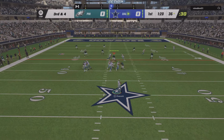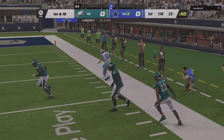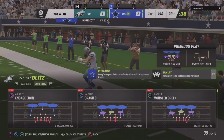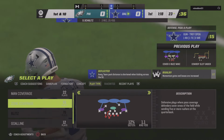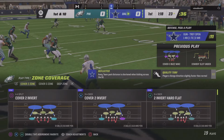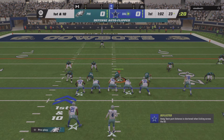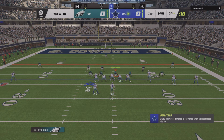Prescott to throw it. Catch is made. It's Schultz on the out route. And he takes this just a few yards shy of the red zone before going out. The Prescott to Schultz there for the Cowboy first. Solid opening drive so far, Charles. They've moved this football into field goal range, but you know that they want to cap this off with 6 and not 3.